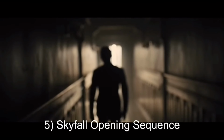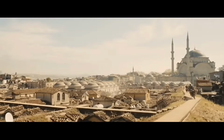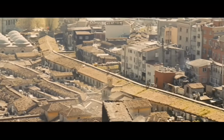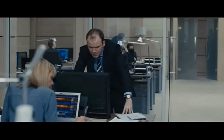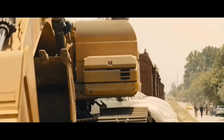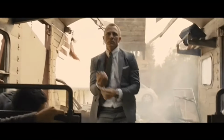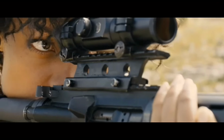Number 5, the Skyfall opening sequence. Unlike other Bond opening sequences, which at least have some sort of downtime to weave in plot, the opening of Skyfall is an action sequence from beginning to end. Multiple different set pieces, from a motorcycle chase to a crane, onto a train, to a shootout, to the train itself. The scene snowballs into a shocking conclusion where Bond actually loses.